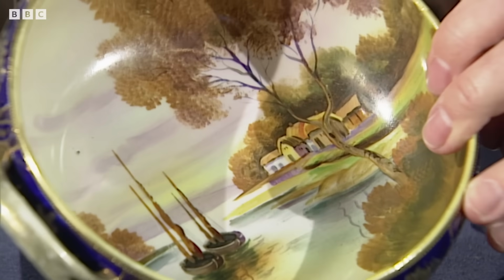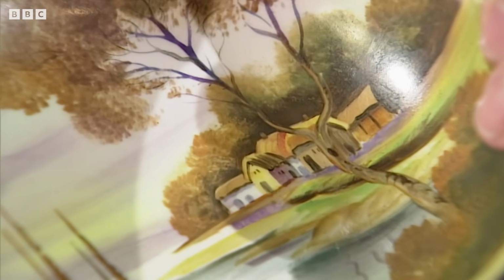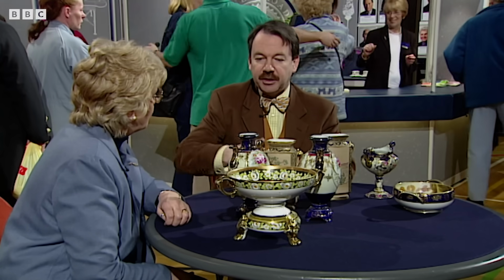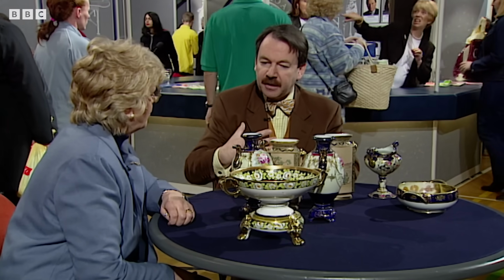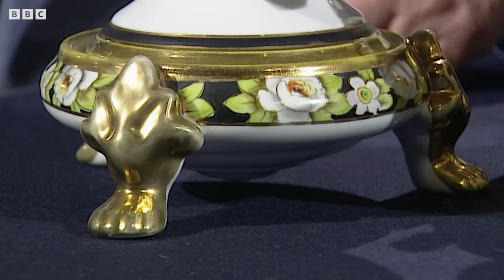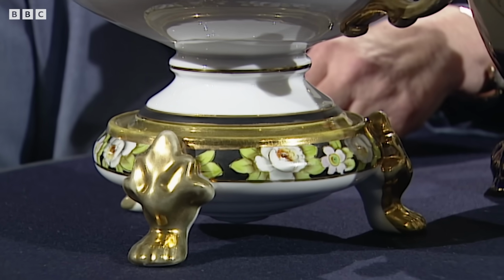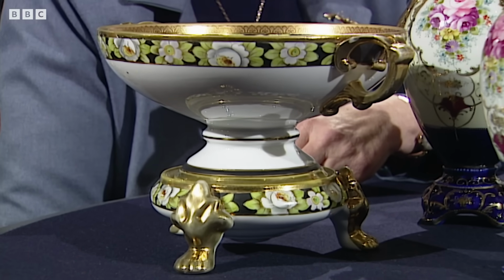Yes. I think what is remarkable about Noritake is that 25 years ago, you couldn't give the stuff away. No. Nobody wanted it. And then we'd get the odd American turning up and buying it, and it really has become very much a US-dominated market. Yes. However, having said that, I know that you're aware that there is a UK collectors club. Yes, there is. And there's a lot more information coming out about Noritake.